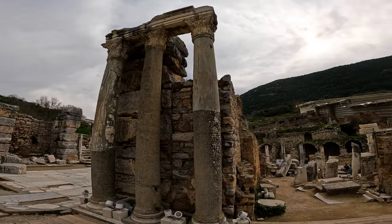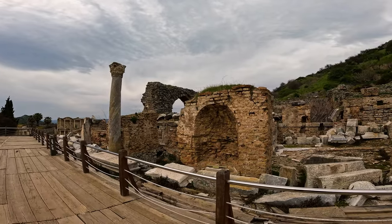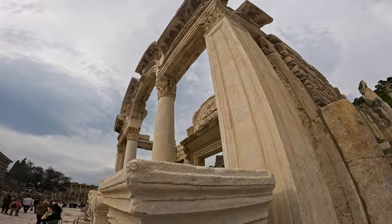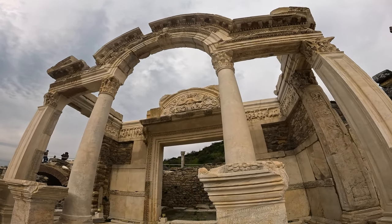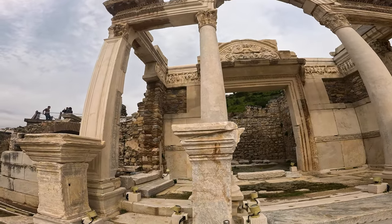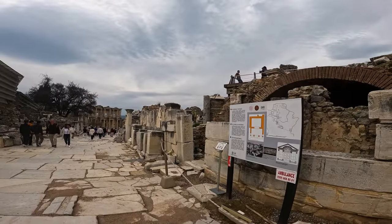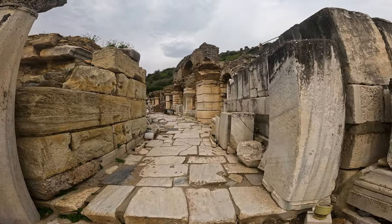So many apses and arches, posts and lintels. This place is a dream. Those reliefs up there are stunning. This place is pretty crowded even in the off season. It'd be like Disneyland in the on season.